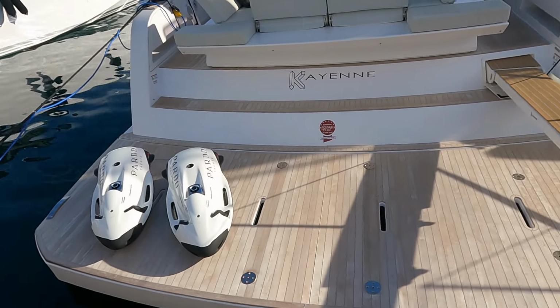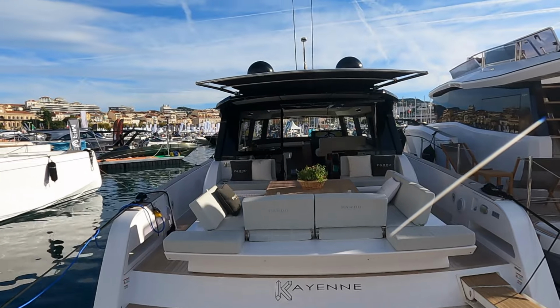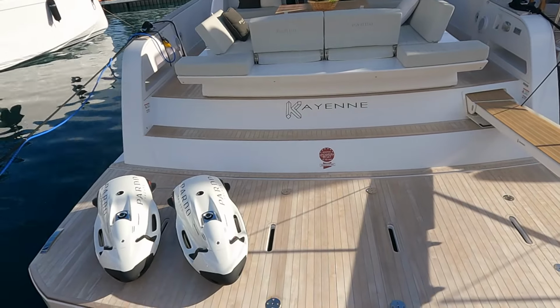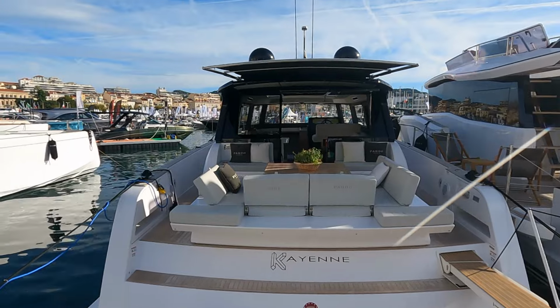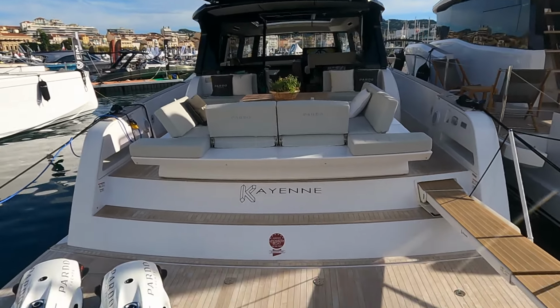Looking from the stern, you do have a much more open, unique layout. Even though the interior here is a closed-door salon option, this is such an open vessel once you get it all opened up.